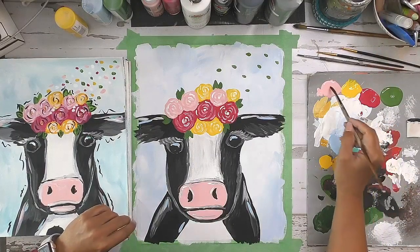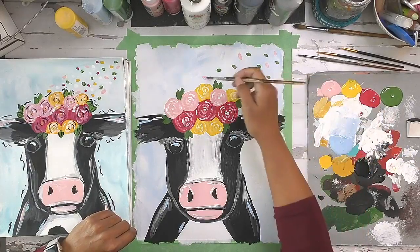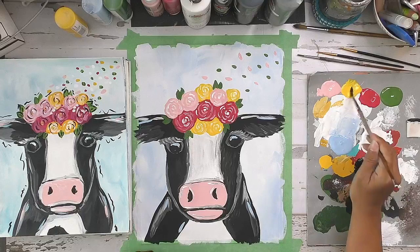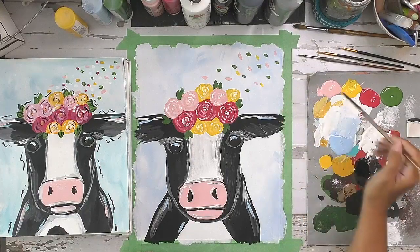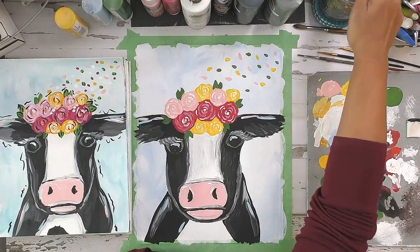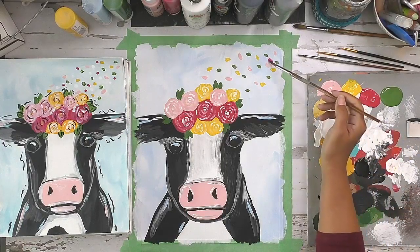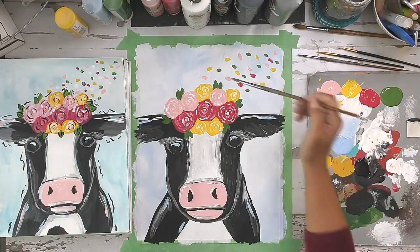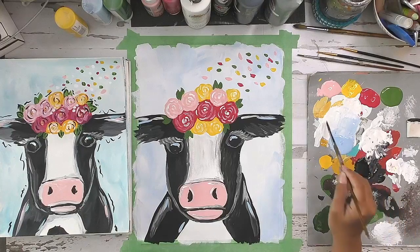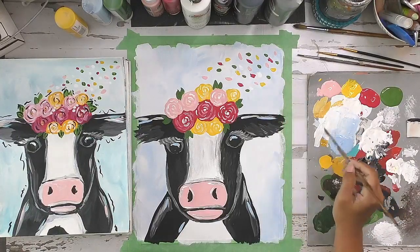So we're going to go back now and grab those colors that we were just working with, and we'll start with this light pink and dab some of those out here. Do a quick wash. Grab some of the yellow. One more there. And then we will do the dark pink. There we go. And then I'm going to end it with white. It's going to be kind of hard to see the white, but it does help highlight that area up there too.